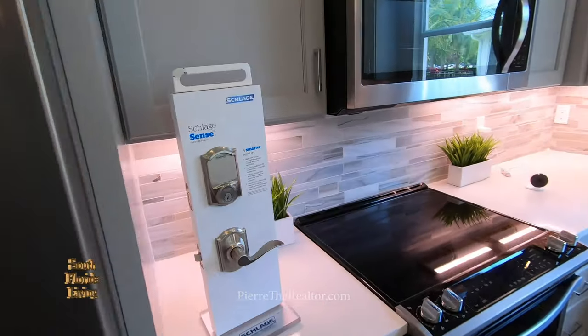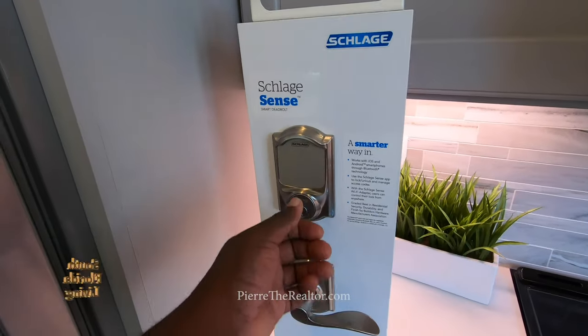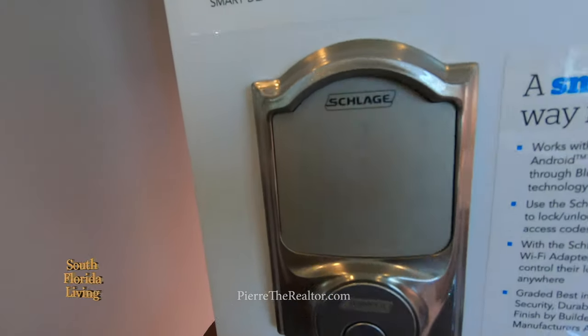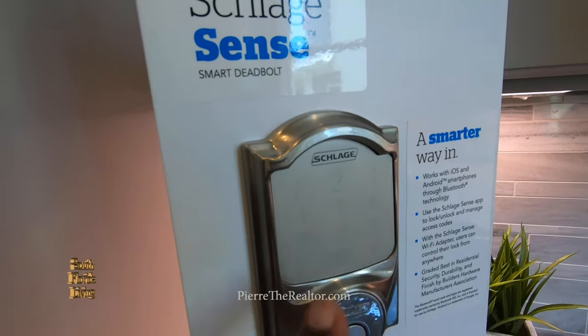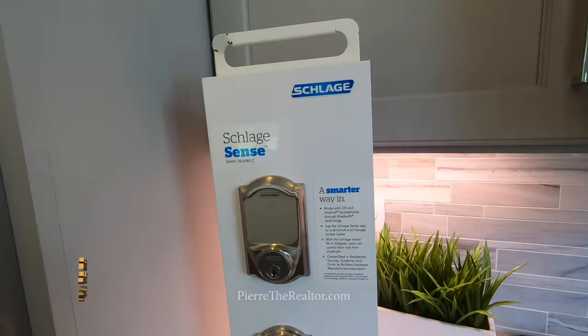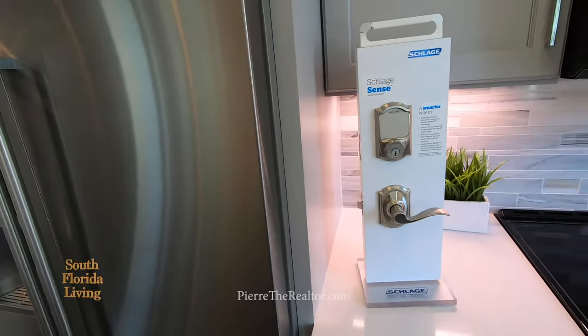Nice. And look what they're showing you here. They're showing you what you could get for your door. I don't know if you can see the numbers on it. There you go. When you press that, it lights up, and then you can put in your own code and make it a keyless entry, right? Smart deadbolt, which is pretty nice, all right?